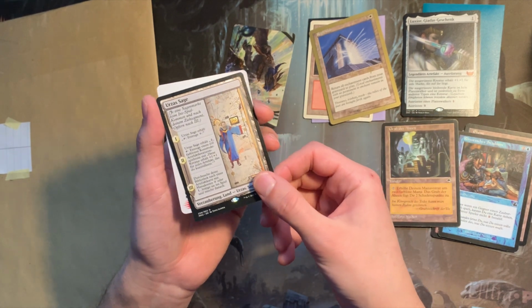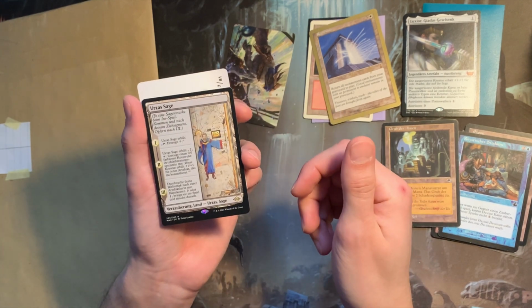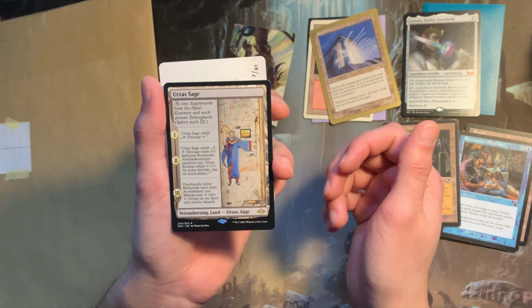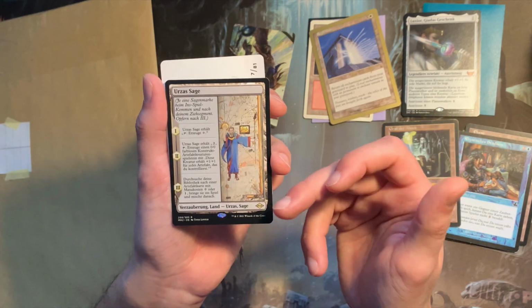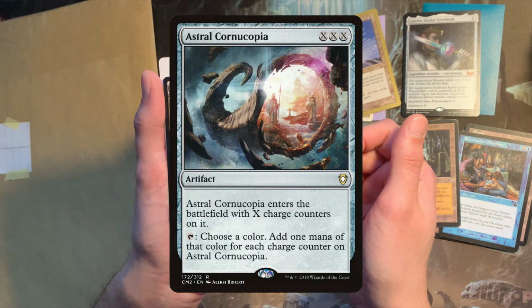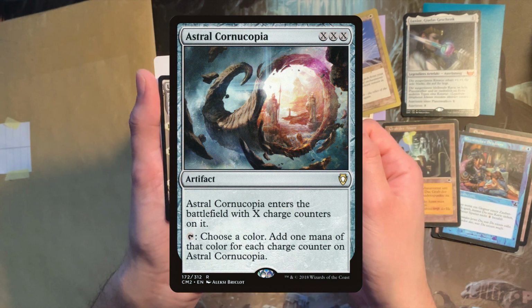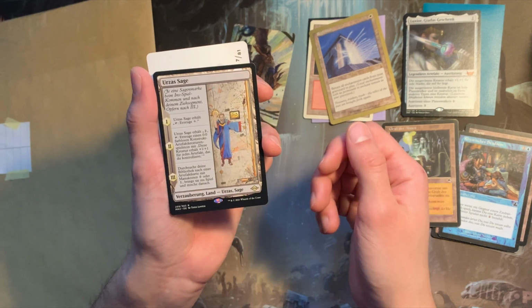It is a saga. I do not have many artifacts that this one can fetch, though I do appreciate the blocker and attacker that this card puts out. There are not many artifacts that this card can fetch. Off the top of my head, only the cornucopia comes to mind. I don't think I have many more artifacts that this one can fetch.